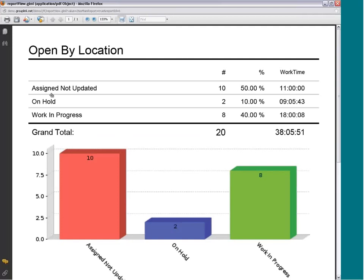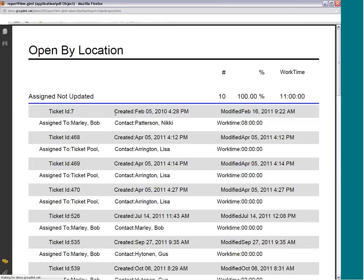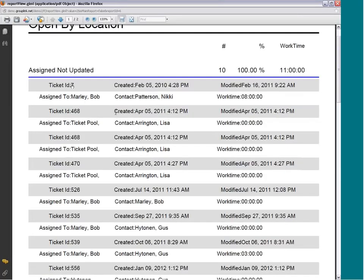If I drill down into there, you'll remember that I chose status. Well, what types of status? 10 assigned and not updated. That seems like a lot. I drill down again, and I'm now looking at those individual tickets. I can even open the ticket from the report. I don't have to go back into the help desk and search for this ticket. I can do it right from here. Obviously, I could save and print this off if I wanted to as well.